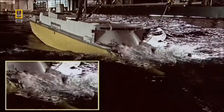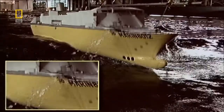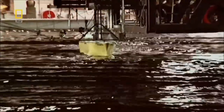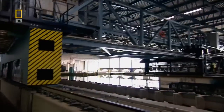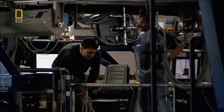The first test begins. Huge waves are deflected to the side of the model's flared bow. The breakwater rapidly disposes of any water that makes it onto the foredeck. Payne's new protective hull appears to work perfectly. But for the next test, the model ship must achieve great speeds. In calm water, it must reach the equivalent of nearly 30 knots.